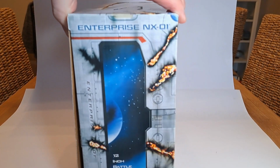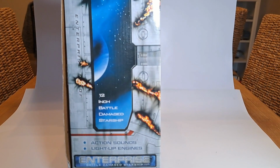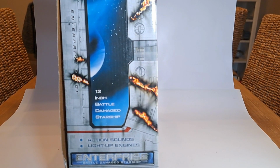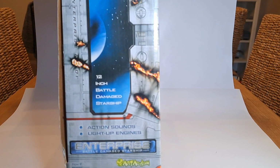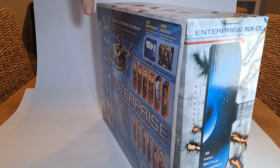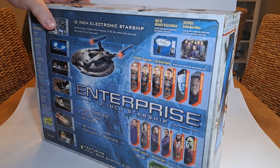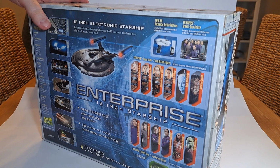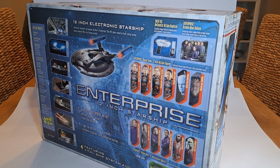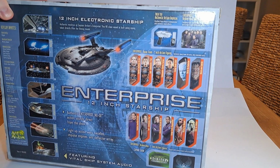But it says on the side here, Enterprise NX-01, 12-inch battle-damaged starship, action sounds, light-up engines, and you've got the Art Asylum logo down here. I'm trying to remember when Enterprise was actually current, because it came out after Voyager. So it was the last of that episodic era, as in a 20-odd episodes per season era of Star Trek.